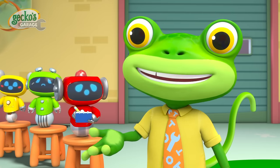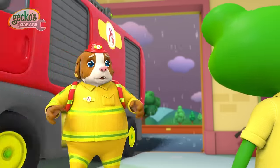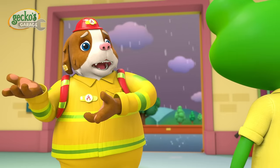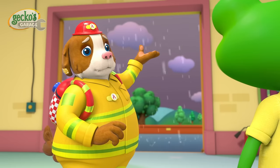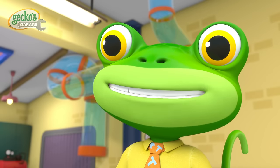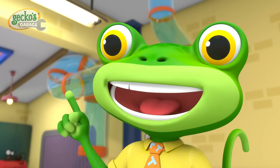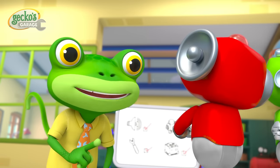Oh, sounds like someone's here. Hello, Fiona. Hi, Dandy. Oh, Gecko. Fiona's wipers aren't working, which means we can't see properly in the pouring rain. Don't worry, Dandy. We'll fit Fiona with new wipers right away. Next garage school lesson, replacing windscreen wipers.